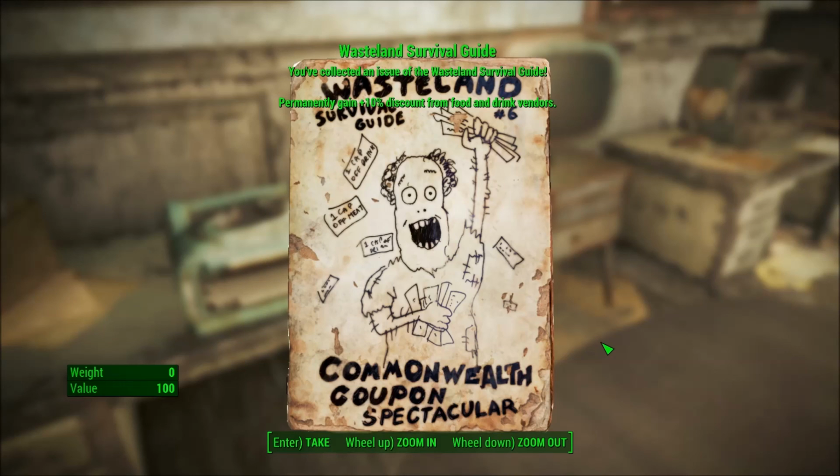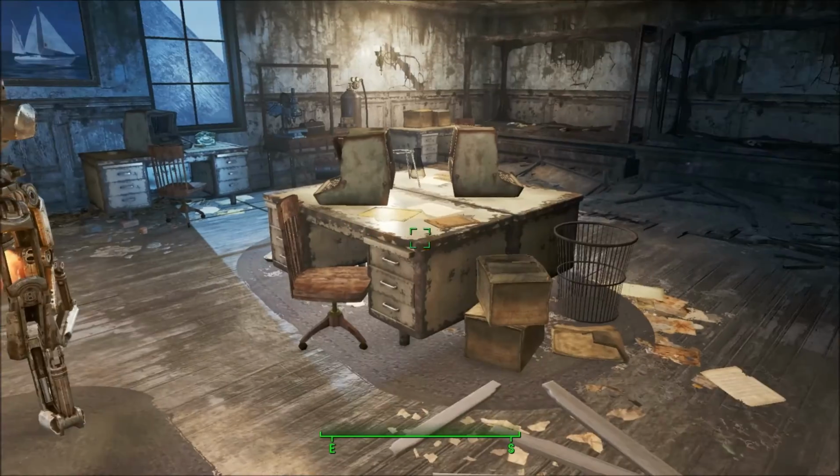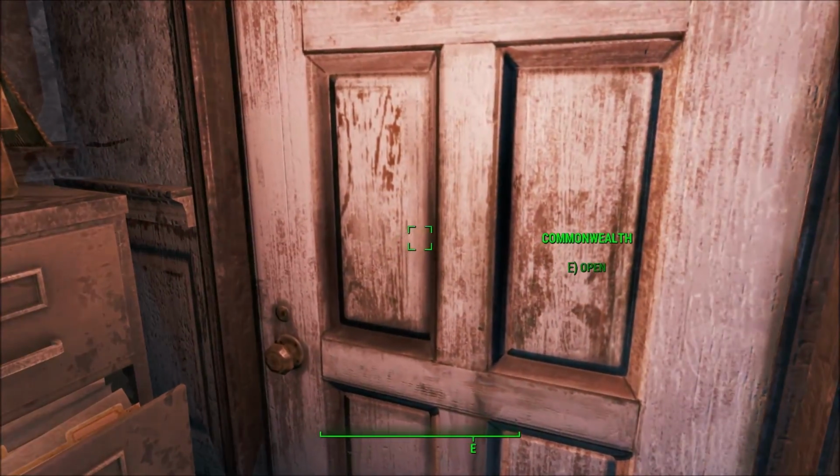We were just talking about purchasing prices from food and drink vendors. But now that we have the food and drink requirements for the new survival guide, any discount that you can get from food or drink vendors, I consider that to be a plus. Again, this is one of those locations that you don't have to necessarily do a bunch of fighting to get to, which I consider to also be a plus.